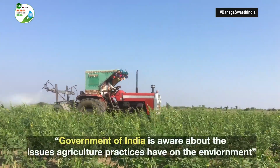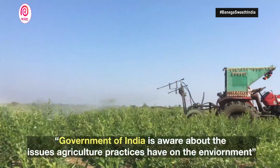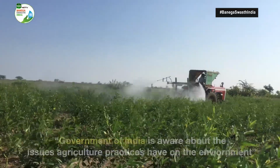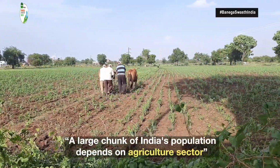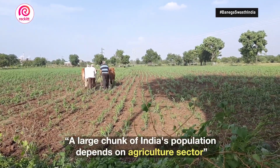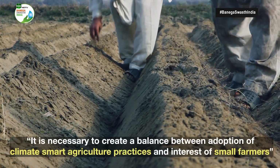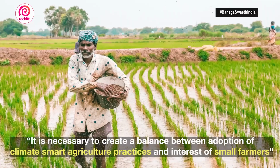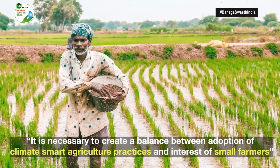So the government of India is quite aware of these issues, the fact that agriculture will cause challenges to the environment. But of course, a large part of the population depends on agriculture in India, and most of the farmers are smallholder farmers. They're trying to make a living by doing agriculture. It's not as if we have too much commercial agriculture happening in India. So we have to find the right balance between adoption of climate smart agriculture practices, but also thinking about the livelihoods of the farmers, the operations of the farmers.